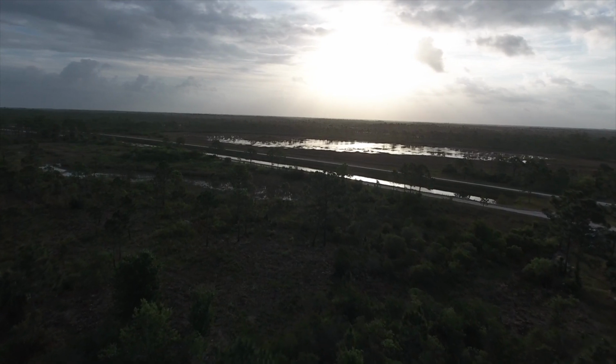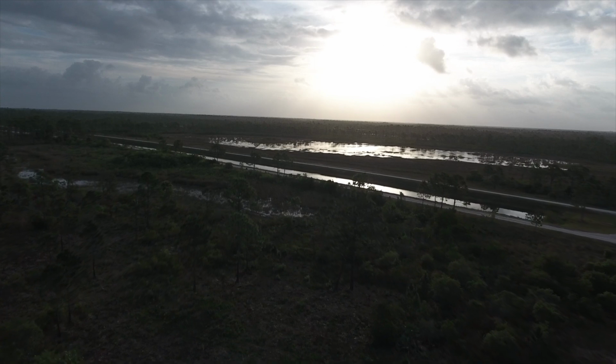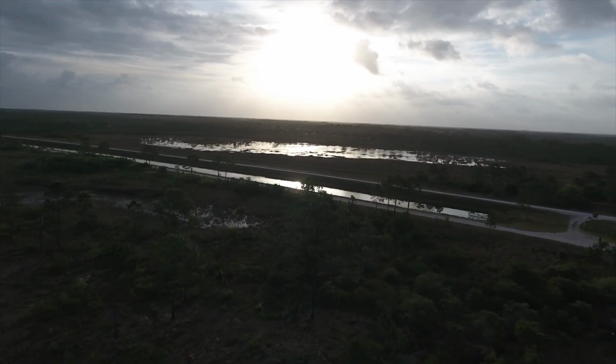It's a beautiful shot, man. This place is incredible. And that's outside of there actually being Sasquatch here.